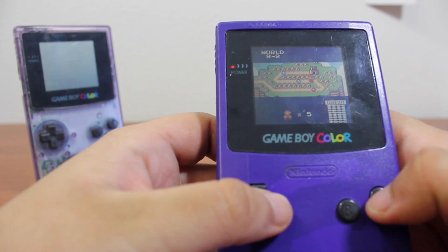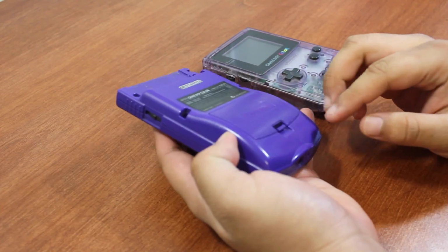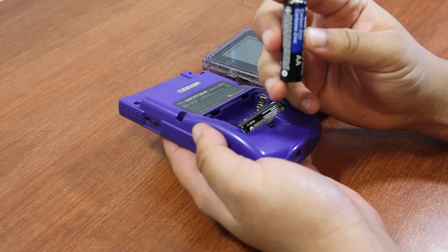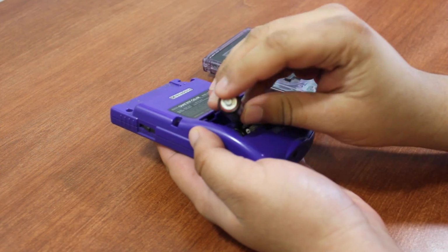Powering this device are two AA batteries. Sadly, no lithium batteries here. So yes, they die much faster, and even that, you have to pay for new batteries every time this thing dies, which was a pain in the butt. But it could be worse. You could be playing a Game Gear. But that's a whole other video.